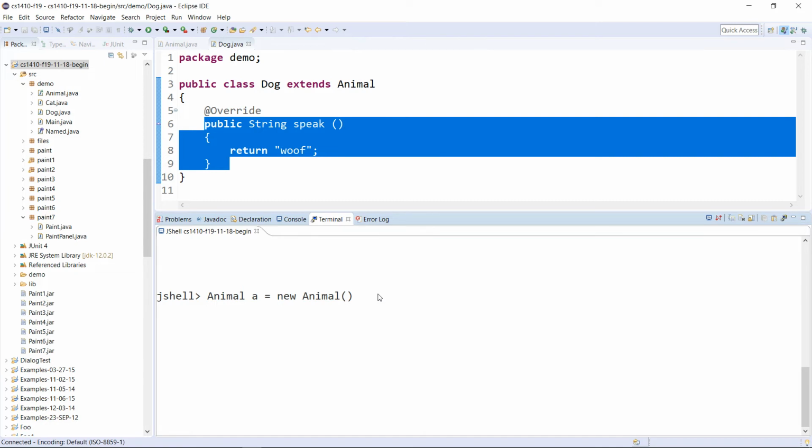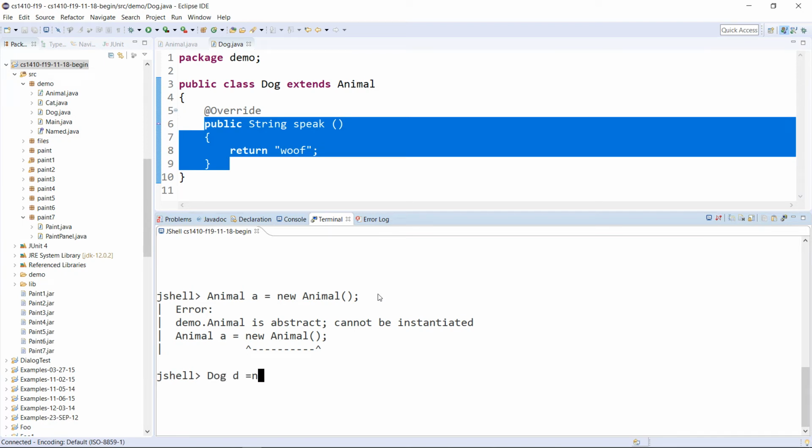Okay, predictions. What will happen when I hit enter? Okay, an error. Why? Yeah, you can't instantiate an abstract class. It says Animal is abstract, cannot be instantiated. That's because it's abstract. But I can do this. I can say Dog d = new Dog().